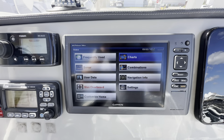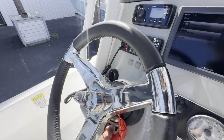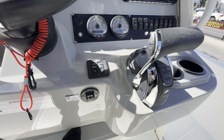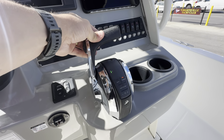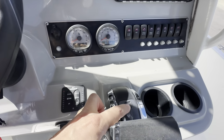Garmin GPS and fish finder. Hydraulic steering. Tilted helm. Power steering pump assisted, so it steers very nicely. Like I said, LED indicated trim tabs here. Electronic shift and throttle. Mercury binnacle. Start and stop push button.